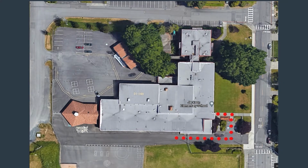The layout of the school with the various floor levels and no elevator requires students and visitors who cannot use the stairs to walk outside and around the building to access the other floors.